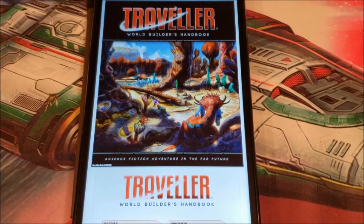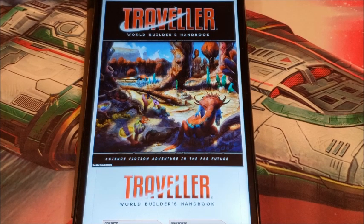Today I'm going to take a look at the World Builder's Handbook. This book just came out about 5 or 6 days ago. And I'm really excited. It's not the first Traveller book called the World Builder's Handbook, but I'm geeking out.